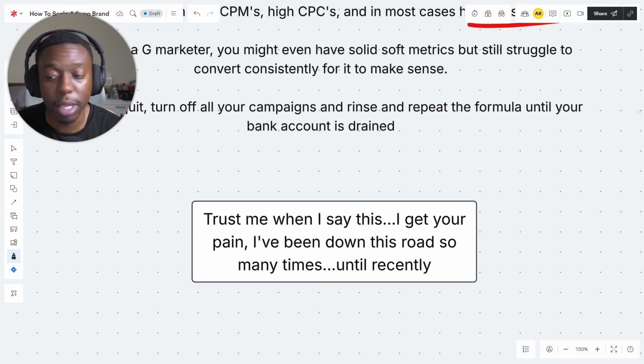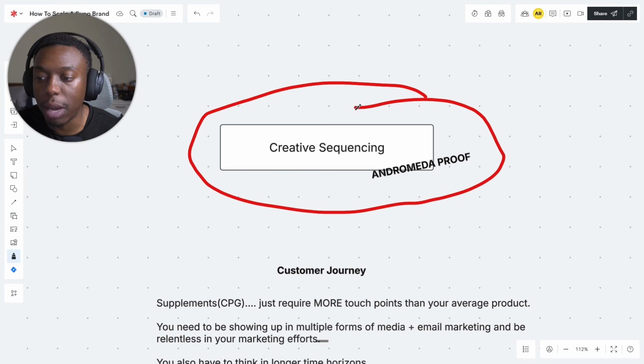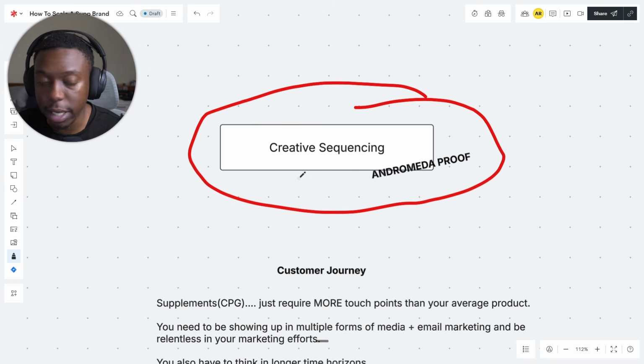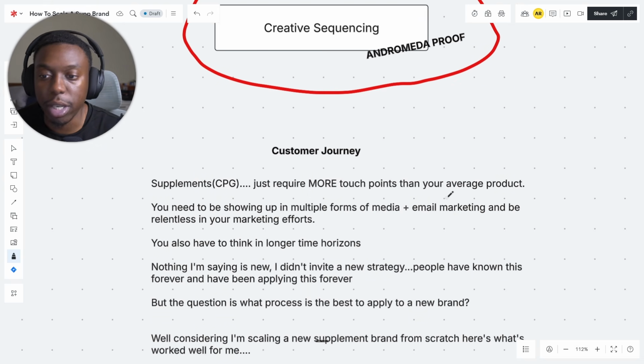I've changed up something that I've done recently, and it's completely made the difference. And that is something I like to call creative sequencing, which is Andromeda proof. It's honestly nothing too new. I did not invent this strategy. I can't take credit for it because most people would argue that this is what they do anyway. But I do want to break it down in a simple, easy to follow thought process and kind of thesis and belief. So supplements, CPGs, honestly just require more touch points than your average product does.